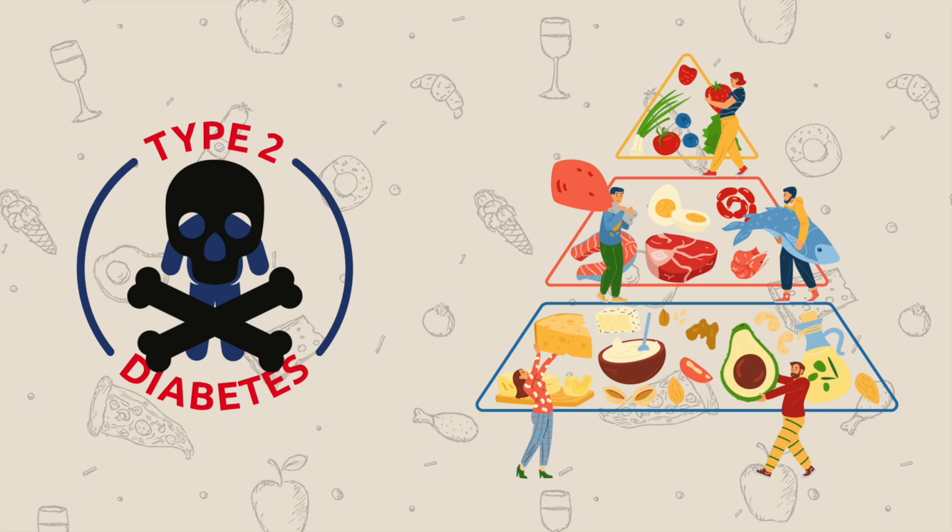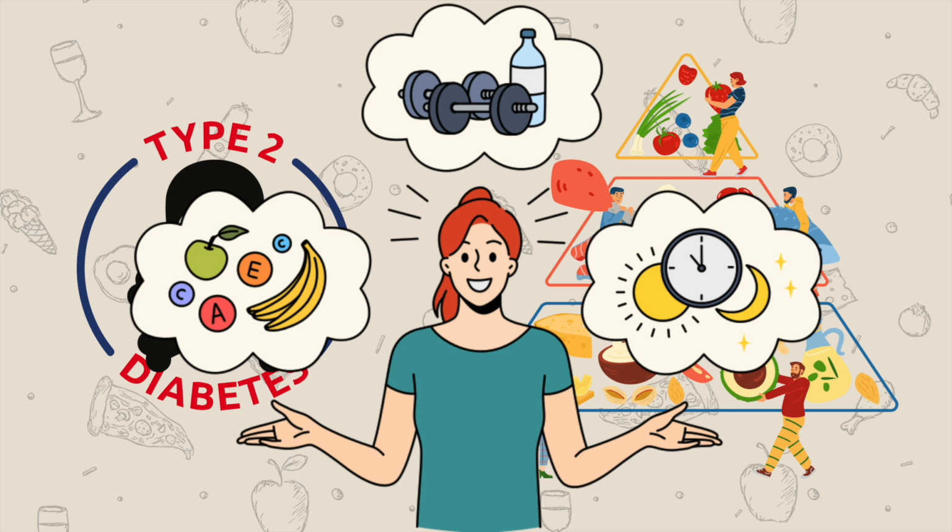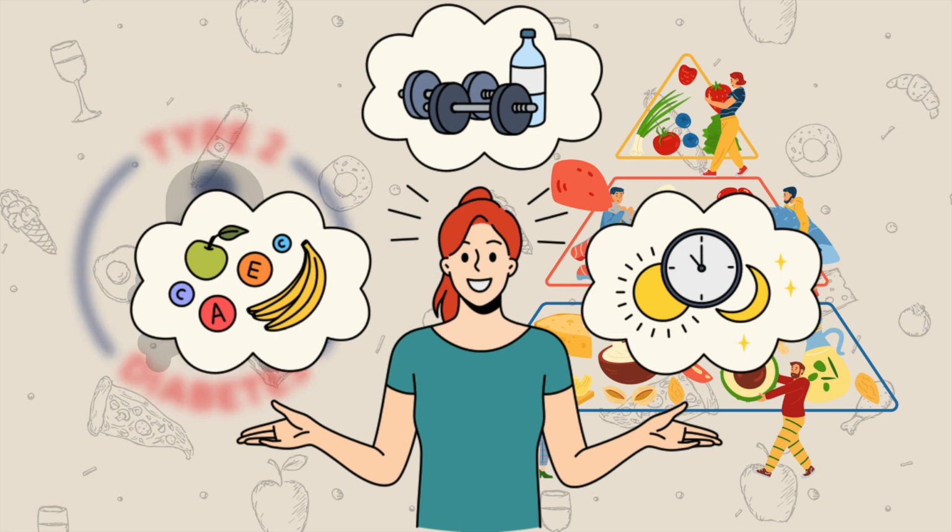Other ways that nutrition management goes hand in hand with is regular physical activity and regular sleep patterns, which help improve macronutrient metabolism and insulin sensitivity.